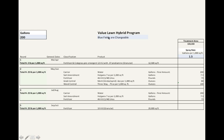If we look at another one, this is a Value Lawn hybrid program. Here we're saying, for the cold months like March and April, come in with the granular product. You can use the fertilizer and crabgrass pre-emergent, 12-0-2 with 0.37 prodiamine. Pretty much all our fertilizers, generally speaking, are 50-pound bags, and they all cover 12,500 square feet a bag, so it makes it pretty simple. The product is nice and consistent in prill size. It's a smaller prill, low odor, very low dust.